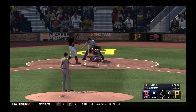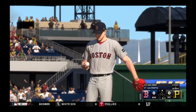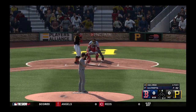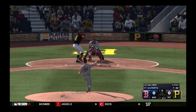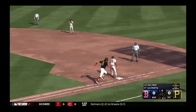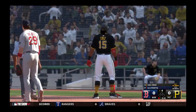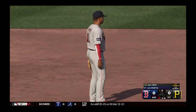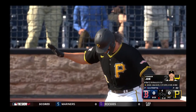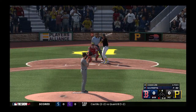Out in front with the swing, and that is strike one. One strike. On the ground to Devers. On to first. And one gone in the fourth as they get the leadoff man. So next to the plate for Pittsburgh, Connor Joe.